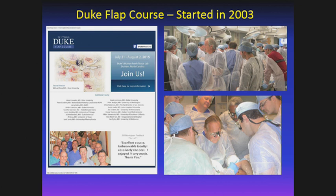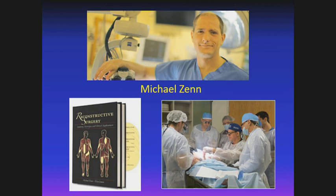And we've seen even this picture earlier today of Dr. Gunter German. And then I'd have to mention Dr. Zen, who really took over the flap course with Dr. Levin's support and really took it to the next level. Dr. Zen, here in the audience with us, was one of my main mentors and microsurgical teachers, so I truly appreciate everything he taught me. Dr. Zen is very well known for his now state-of-the-art book in flap dissection. Here he is in the flap course.